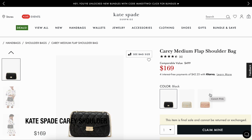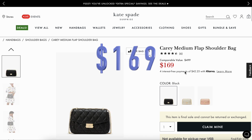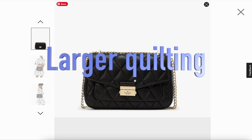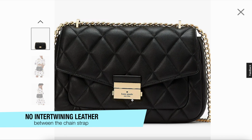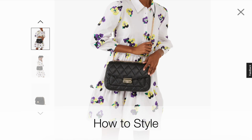Number 10. Finally, we're at number 10, and I'm looking at Kate Spade. This is Kate Spade's Surprise price at $169 for the Carey medium flap shoulder bag. This is how the shoulder bag looks. You can see the quilting is a little bit larger compared to what you see in the classic Chanel classic flap. It has a silver hardware chain that runs through it, but doesn't have the intertwining leather strap. It is a push lock closure for the handbag, and this is how it looks on the model itself. Gives me a little bit of a Chanel vibe as well.